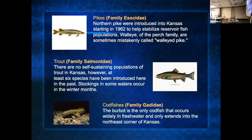A couple of other fish. Well, pike. We have them here in Kansas, and they help stabilize. The walleye is not a pike, it's actually a perch, so it's kind of confusing. You won't see very many pike in Kansas.